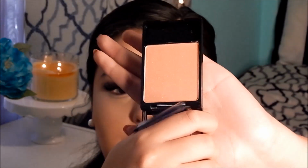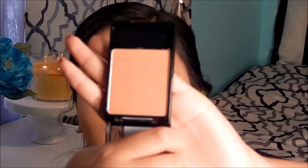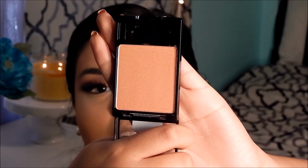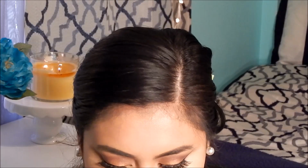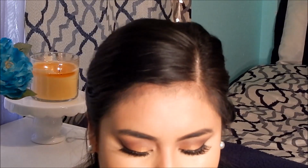All right, so here is Apri-cot in the Middle. It's so pretty and I'm so into the apricot shades right now. Look at how pretty this looks. Okay, comes with a brush. That's what it looks like, and it has a really, really pretty shimmer. So I'm just gonna swatch this. Oh yeah. I'm just gonna grab my blush brush and apply this on the apples of my cheeks.